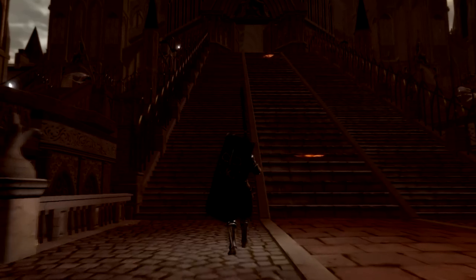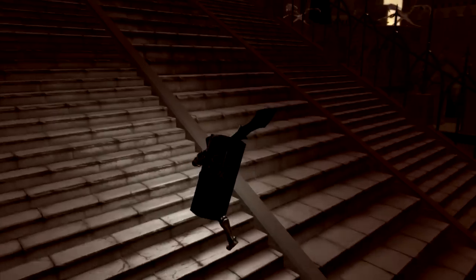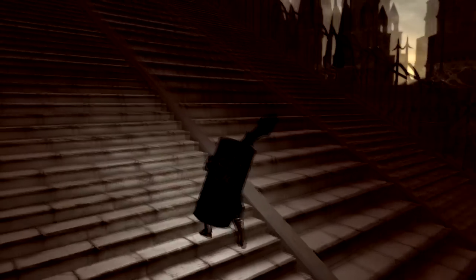Number 5 is something that you'll notice all throughout Anor Londo. There are 2 sizes of the area. One is devoted to humans, the other is the right size for giants. Take this staircase for example.